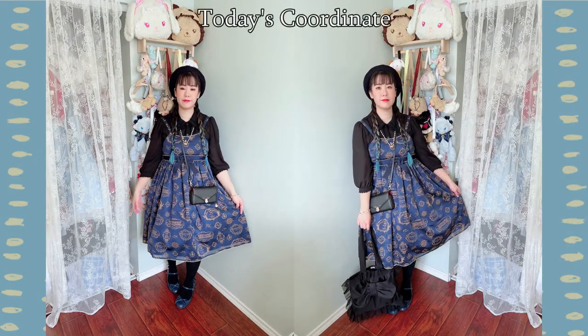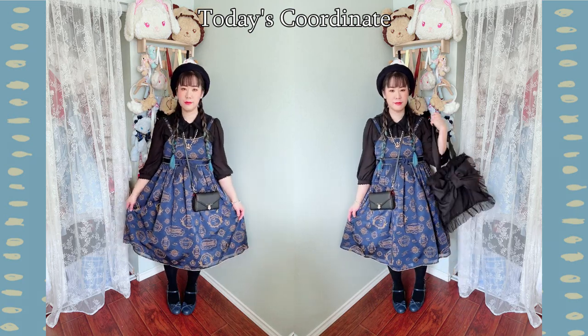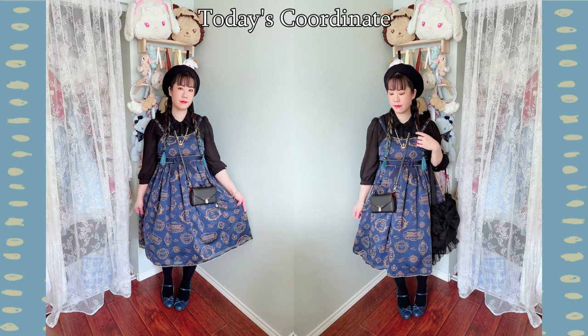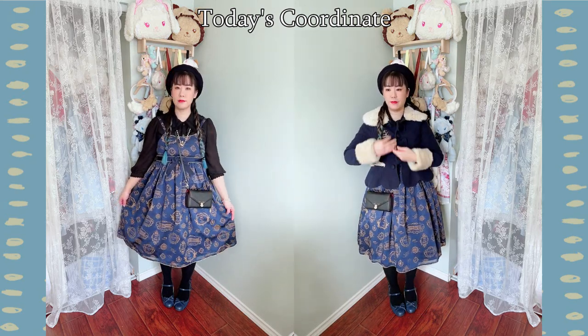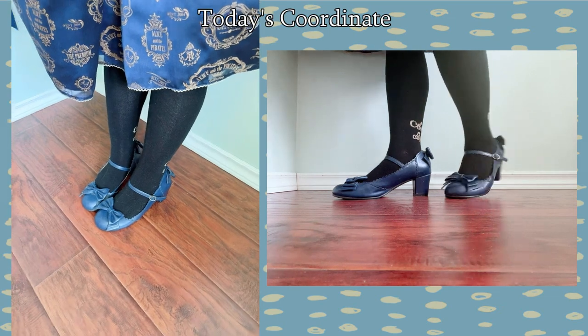It is unusually warm for a winter, so for today I decided to wear a simple casual coordinate with black socks because I knew I was going to get some dirt on them eventually from the outside. I am wearing one of my favorite Alice and the Pirates prints with a lovely Innocent World three-quarter sleeve blouse, and seriously, this is one of my go-to coordinates whenever I don't want to think about coordinating anything.